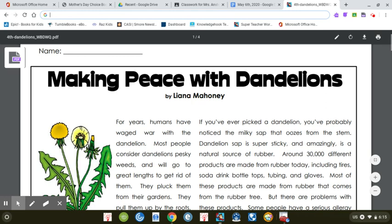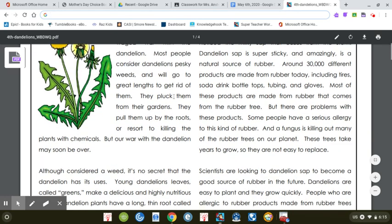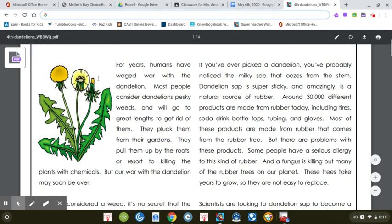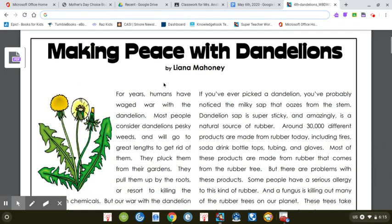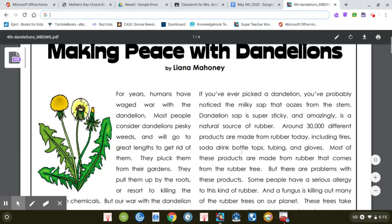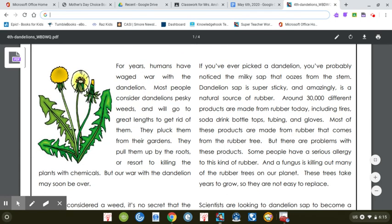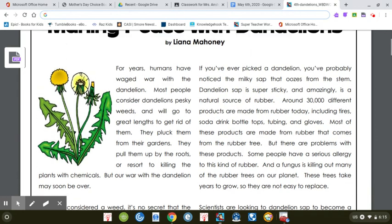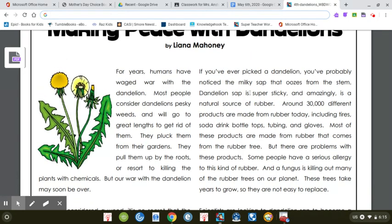You can just follow along. This is an article, so therefore it's split like a newspaper kind of. You'll notice that there's a column on the left side here, all the way down, and then there's a column on the right side here, okay? So we're going to read each column. So instead of reading across like this, we're going to be reading up and down, okay? So we're going to be reading down like this, then back up to the top and continue.